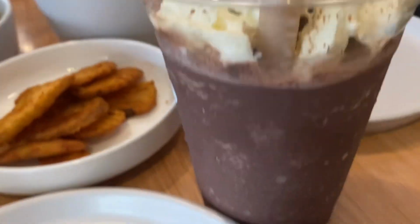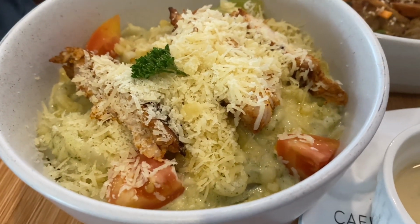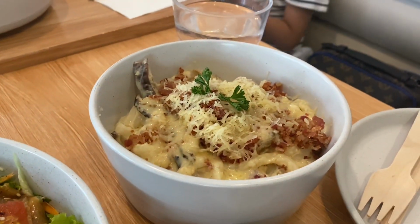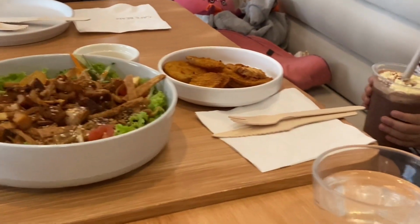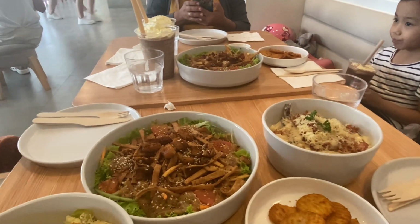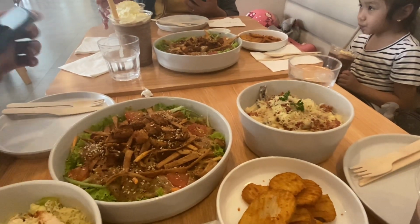So ito yung mga order namin. So we have chocolate wrap, potato wedges na may garlic dip. This is chicken pesto, the bean salad, the bacon mushroom, and meron din kami dark hazelnut and vanilla wrap. Hinihintay na lang namin yung beef burger and yung classic cheesecake and rocher cake for our dessert.